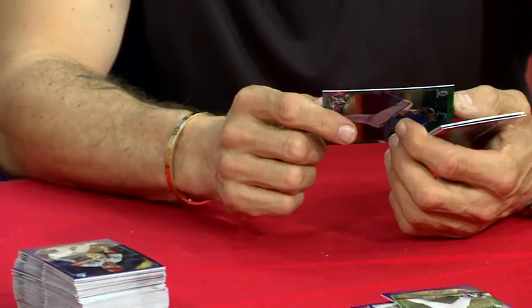Kid's only 19 years old. Wow. Now, where... No, 20 years old. Where do these cards gain their value from? Obviously, if they make the majors and have successful careers. So these will actually count towards their first card, obviously.